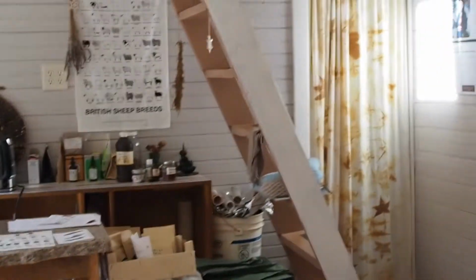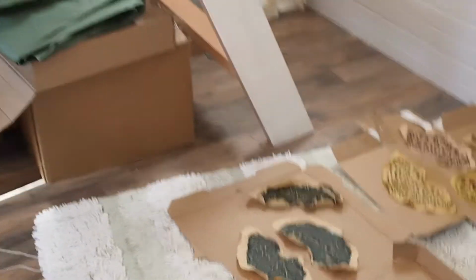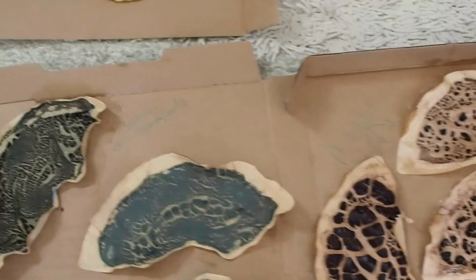Today I wanted to show you guys some of what I've been working on. So it's my birthday today, and I thought I'd come out to the office and play with some of my pigments. Look at this, it looks like they are all dry.